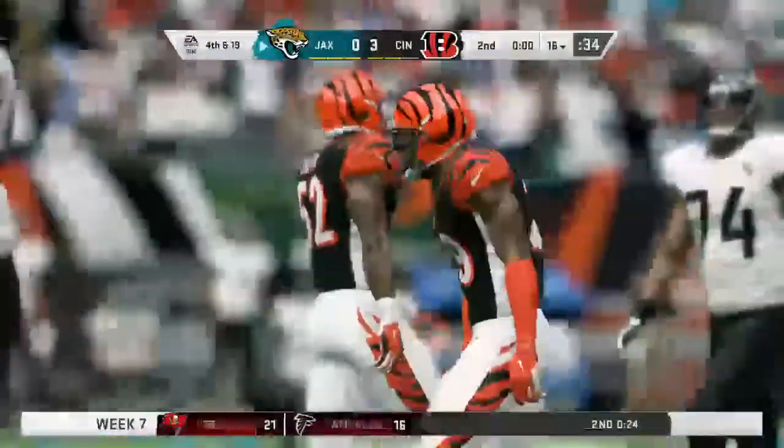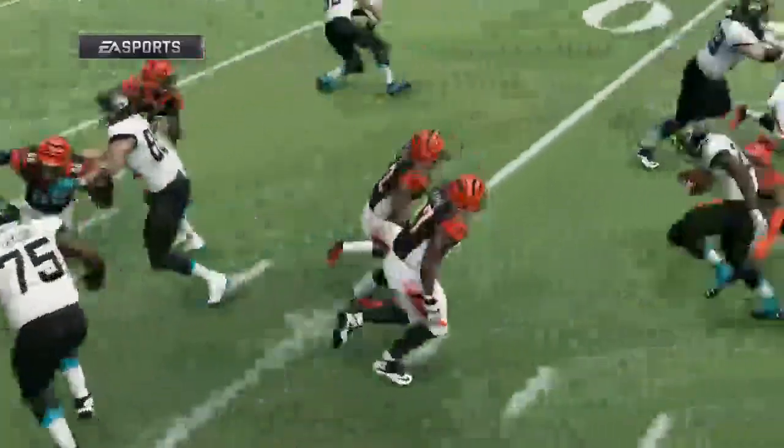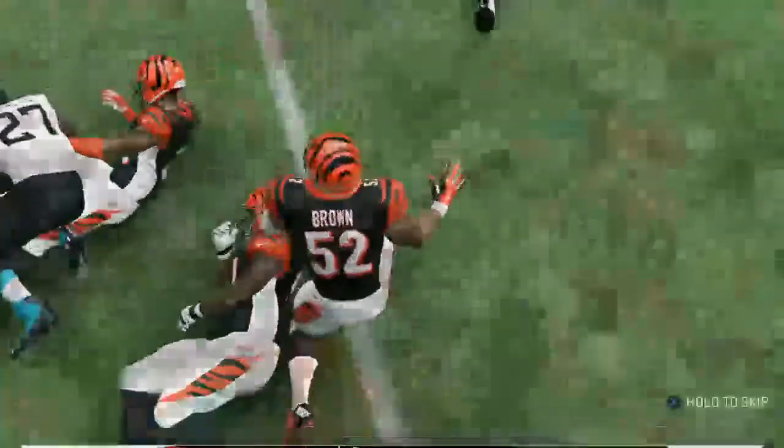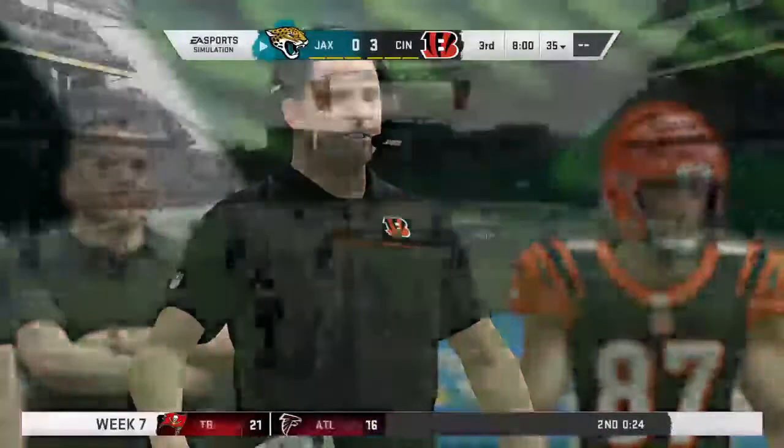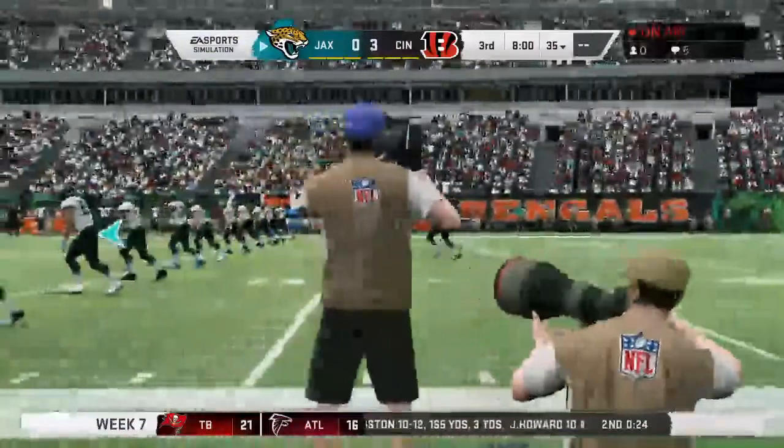Third down, three yards in the wrong direction. So we've hit halftime. Just to feel the second half upon us sooner than we bargained for. Week 7, second half. Let's do it.